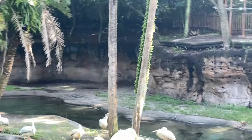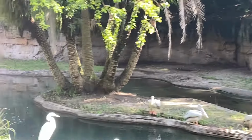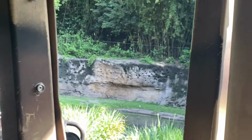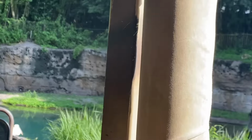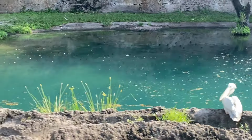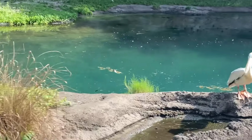Coming up over here on the right-hand side, I do see some large gray birds. These are pink-backed pelicans. They get their name because of the pink color that appears between their wings during their nesting season. They are also colonial nesters, which means that they will nest in groups of about 20 to 500 pairs at a time.